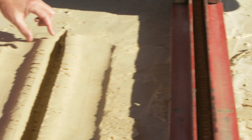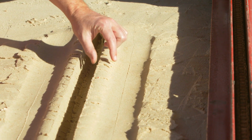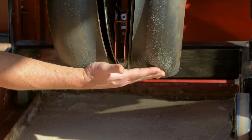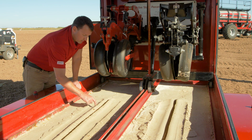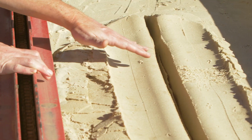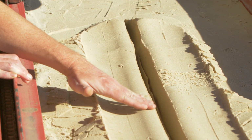The other things that we can look at is notice that the sides of the trench have these ridges that are kind of humped up along, and that's a result of these reduced inner diameter gauge wheels having a place to store the soil. And you'll notice this is a very loose and crumbly sidewall. In comparison to a pushed gauge wheel, it's much more compressed, it's more firm, and you can actually feel that.